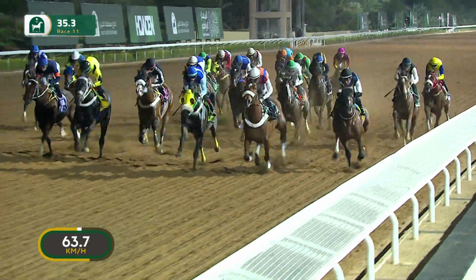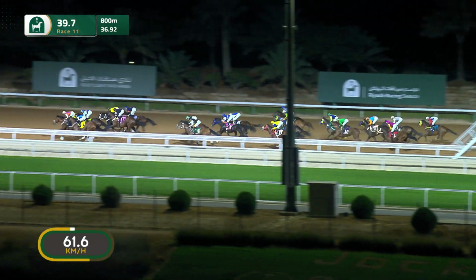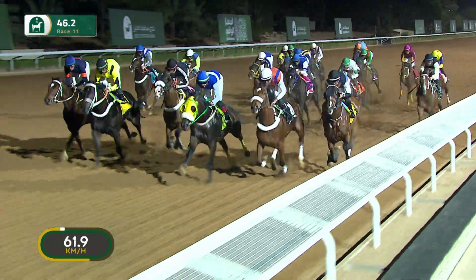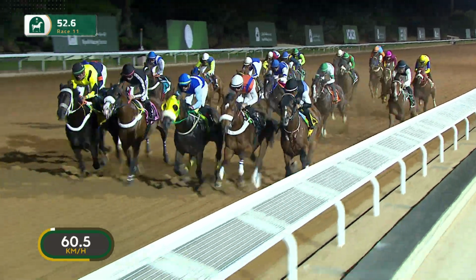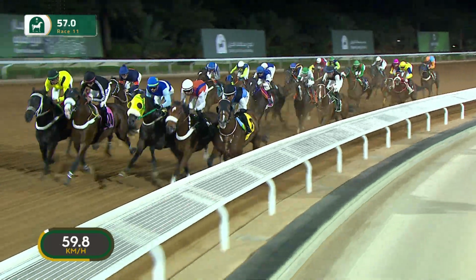Then Wait to Excel in the yellow and black colours. Magisterial is also prominent, but like quite a few of the races this evening, there's a bun fight to the first turn. They're 5 or 6 wide here as they go through the first 800 or so. So the lead, Talladega, just about with it at the moment, but here towards the near side as we look at them, Paradise Row, and then right up the inner is also prominent there is Talladega.